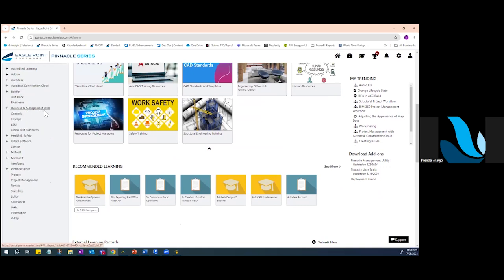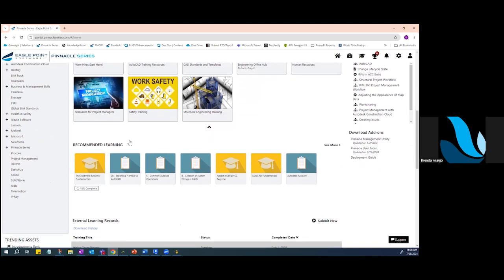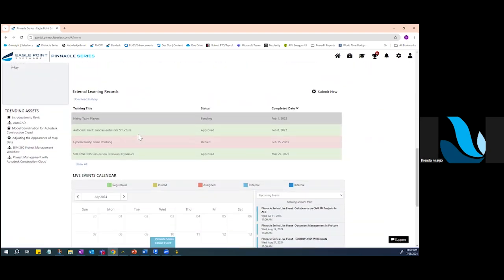We have the ability to recommend training based on role or discipline, giving guidance into the opportunities they have. How do I go from a BIM coordinator to a BIM manager? How do I get to a director level? We can recommend training to help them get there and upskill in their own time to meet their own career goals. We also have the ability to import external learning records.